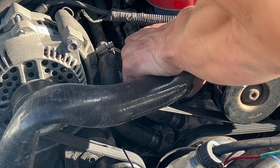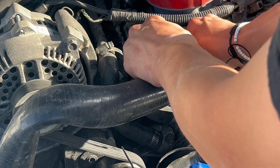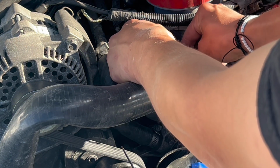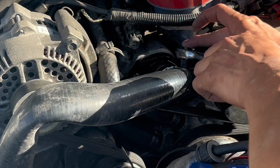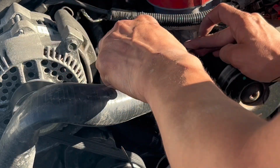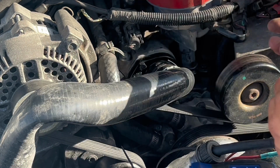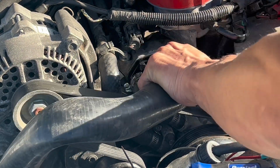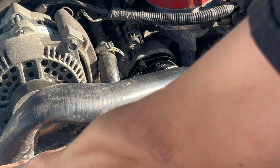Gotta get in there with your fingers first. You gotta let them know it's about to go down. You can't just start cranking on it, you know? You're like, oh yeah. Feel the resistance on that. Ooh! There you go. Nice and tight. On the other connection, it should still be good.